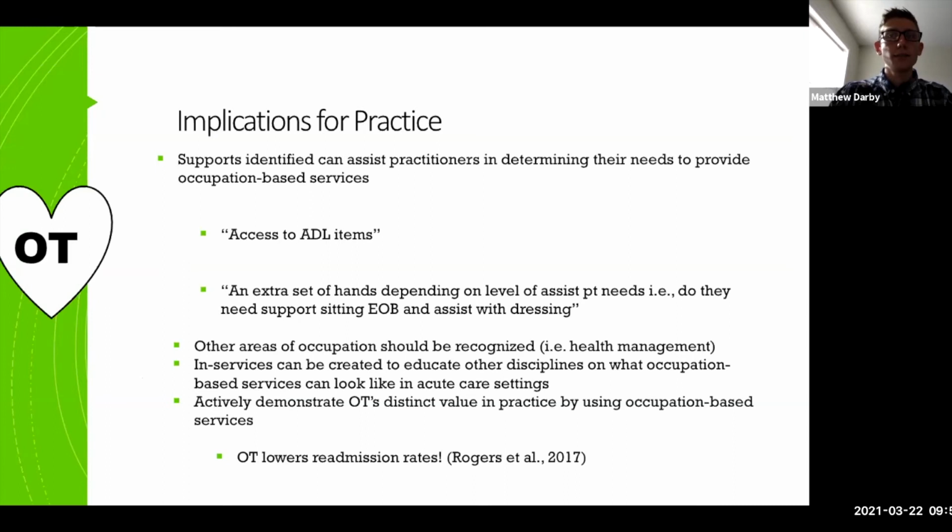Furthermore, advocacy is important to gain access to resources needed to provide occupation-based services. For example, access to ADL items and assistance from other staff. Emphasis on other areas of occupation, such as health management, will be relevant, especially in light of research that indicates that this helps lower readmission rates.